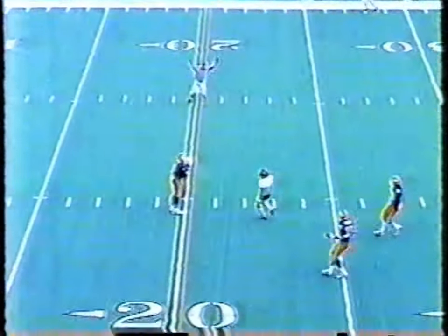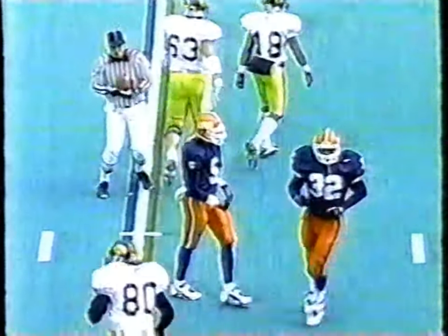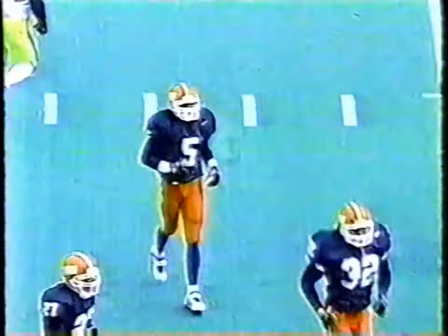Nick Gallery, second in the Big Ten in punting, gets off a nice punt into the wind. And a fair catch signal made by Marcus Mosley. The Illini will settle for it near their 20-yard line with a 1st and 10.